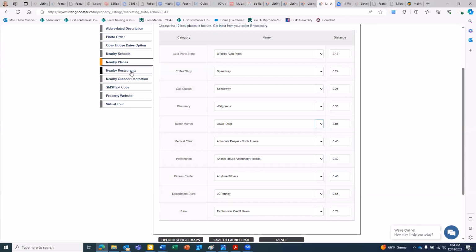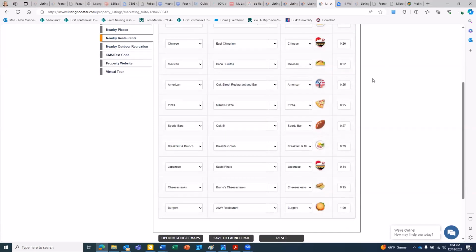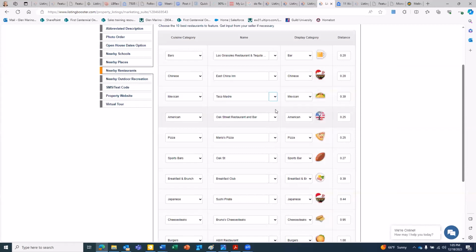Kind of cool. Restaurants. Okay, once again, did you do anything to create, what's the closest bar area? Chinese restaurant, Mexican restaurant, American, the pizza place, the sports bar, the Japanese restaurant. Did you guys do any of this? No. But if you sit down with the FSBO and say, if you were to go out, is this where you go? Well, the guy goes, well, for Mexican, I don't really go to Boca Burritos, but boy, do I like Taco Madre. Well, cool. It's only 0.39. So again, you can tailor this and your FSBO is going to go, this is super that you guys are doing this.